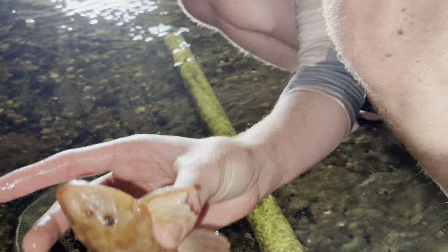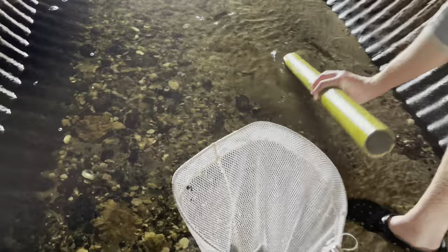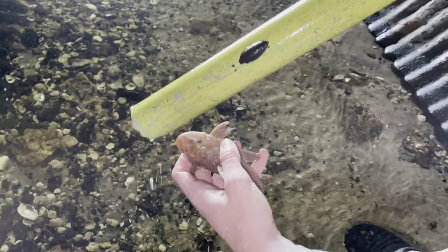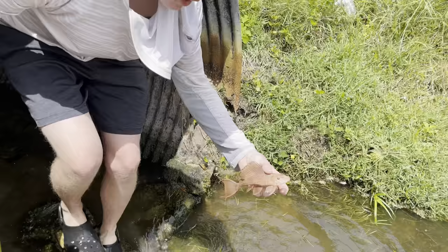Oh my God, look at the red eyes. That's so cool. Oh my gosh, we gotta get this guy in the bucket. Did we get the walking catfish or no? Dang it, we didn't get the walking catfish. There was a big one. Also, there's a leech. Look at the freaking leech, dude. Ew. Look at that, dude. Albino, let's get this guy in the sun. Here. This is the coolest thing ever. This is actually the coolest thing at all.